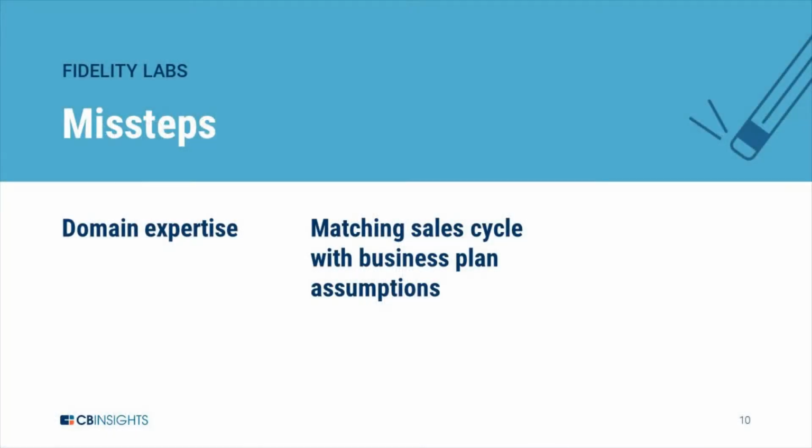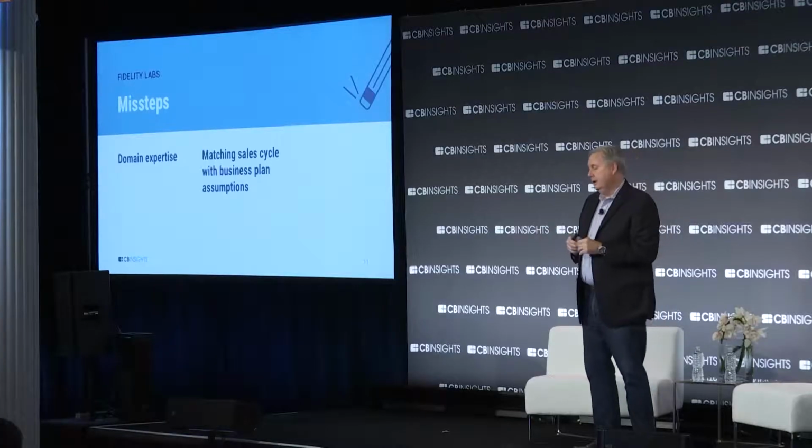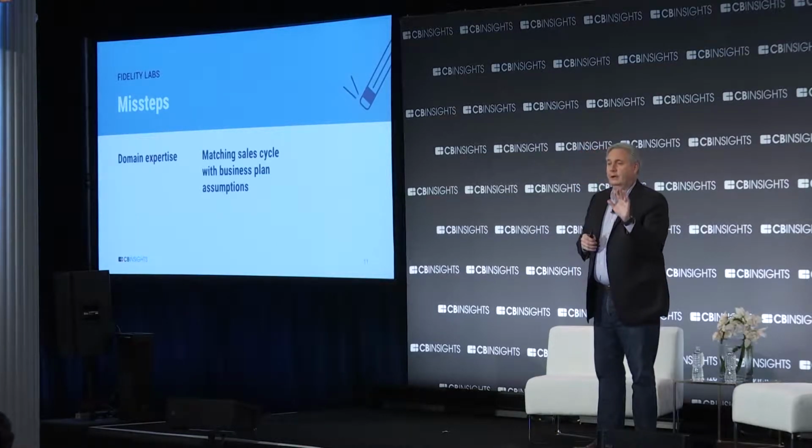In terms of missteps, we're doing startups in various areas, and some of them require more domain expertise than others. We've typically had a best available athlete type of model, and so what we've learned is some areas require more domain expertise than others, and it's important to get those people on the team early. And then separately, we have businesses that are B2C, B2B, B2B2C. Each of them has a different sales cycle. Each of them has a different customer acquisition journey. And we've really learned that aligning the expectations around that with the actual sales cycle is super important to set expectations for everyone.